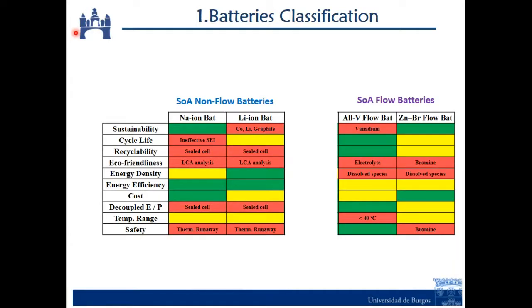This slide shows the same message as before, but with some examples. On the left side, we have the key performance indicators: sustainability, cycle life, recyclability, etc. They are shown for the two state-of-the-art non-flow batteries, sodium-ion and lithium-ion, and also for the state-of-the-art flow batteries, all-vanadium and zinc-bromide flow batteries.